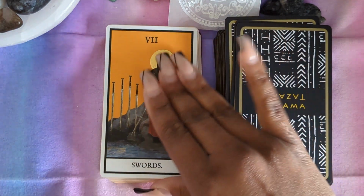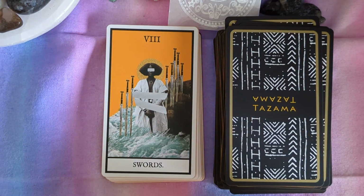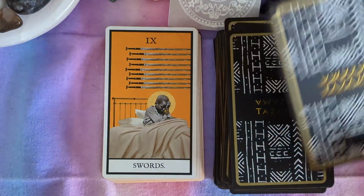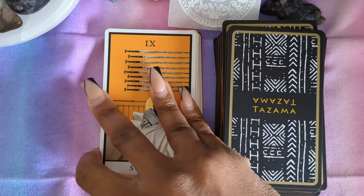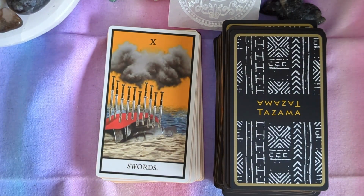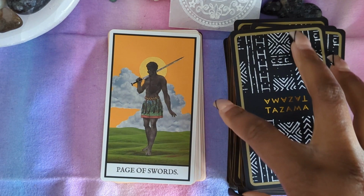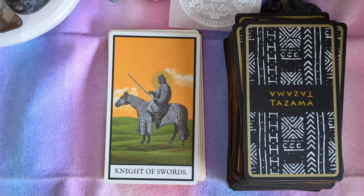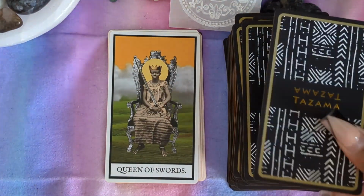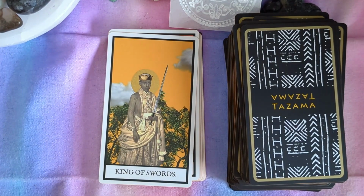The 7 of Swords. The 8 of Swords, I like that card too. The 9 of Swords. And 10. We got Page. Knight of Swords. Queen of Swords. And the King of Swords.